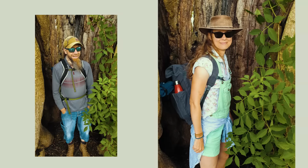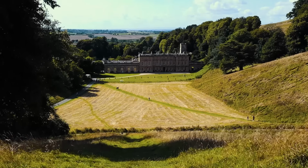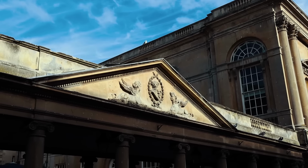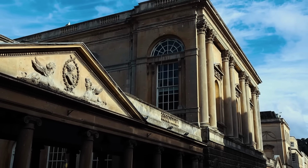In August, Tony and I took a mini break. We took trips out each day, visiting first the National Trust Dyrham Park, with its beautiful landscape gardens and house, and then the historical city of Bath, known for and named after its Roman-built baths.